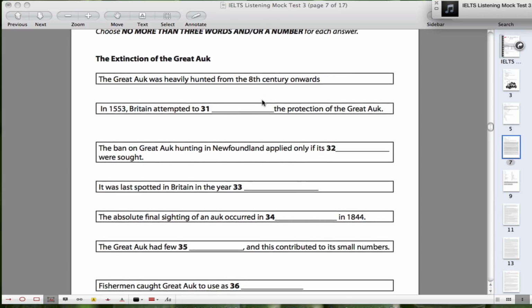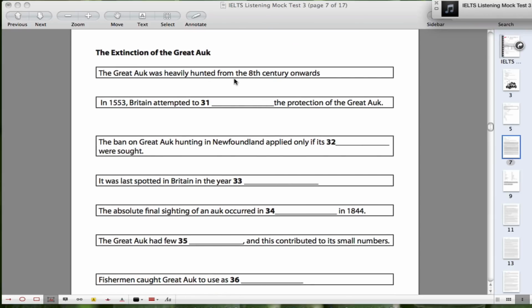So the extinction of the great auk. The great auk was heavily hunted from the 8th century onwards. Okay, in Britain, in 1553, this will be stated. Britain attempted the protection, okay, this will be a verb, protection of the great auk. The ban on great auk hunting in Newfoundland applied only if its were sought, and sought is the past tense of seek.